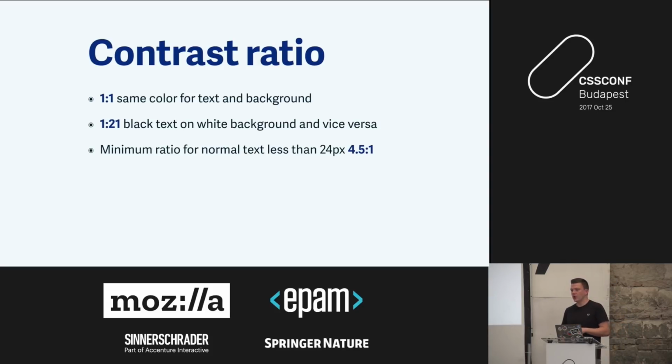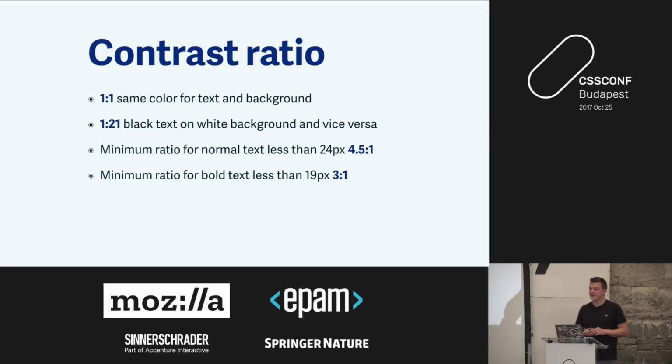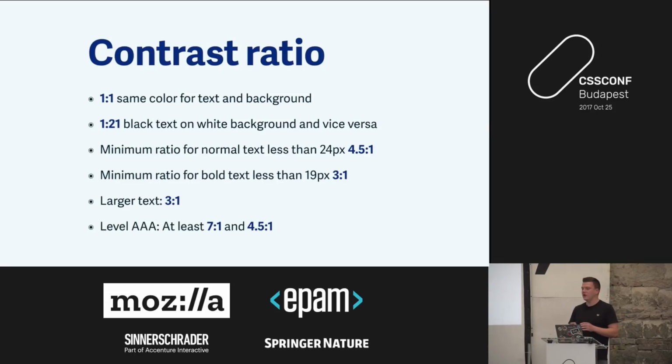The minimum ratio for normal text we would like to achieve, for normal text that is less than 25 pixels, is 4.5:1. And the minimum ratio for bold text that is less than 19 pixels is 3:1. And for larger text, it's also 3:1. That's the absolute minimum. Ideally, we would have a ratio of 7:1 for normal text and 4.5:1 for bold text.